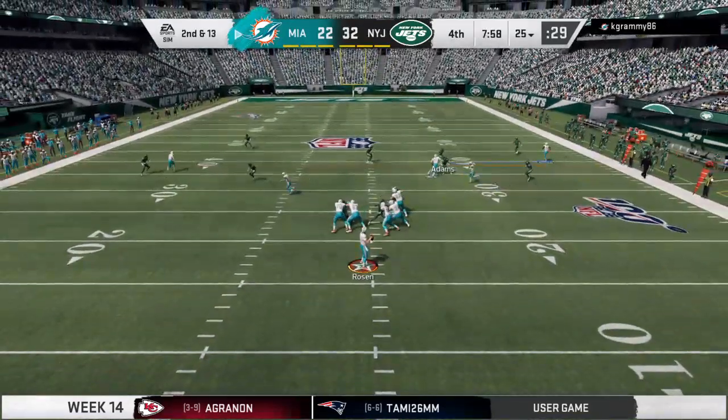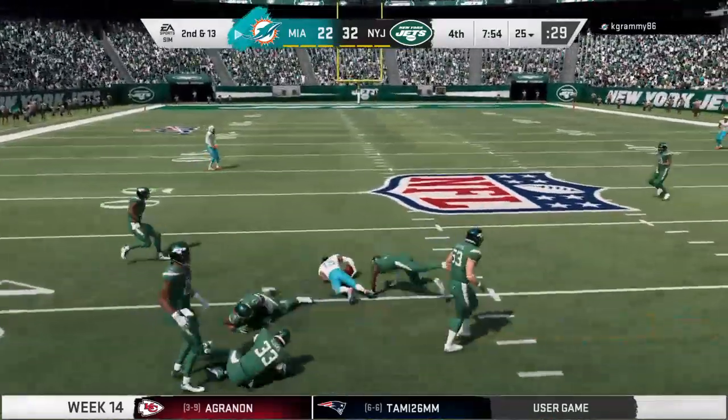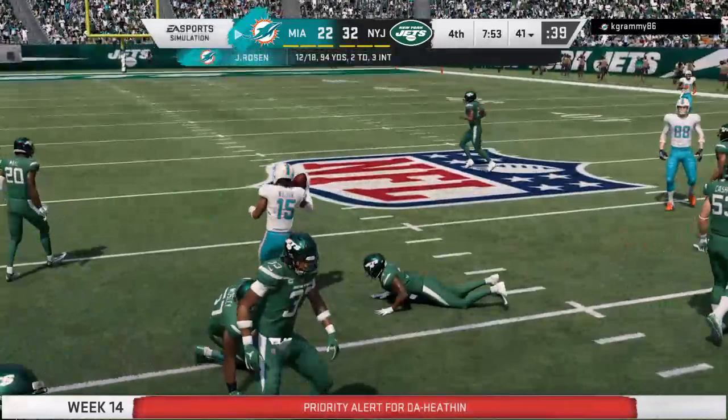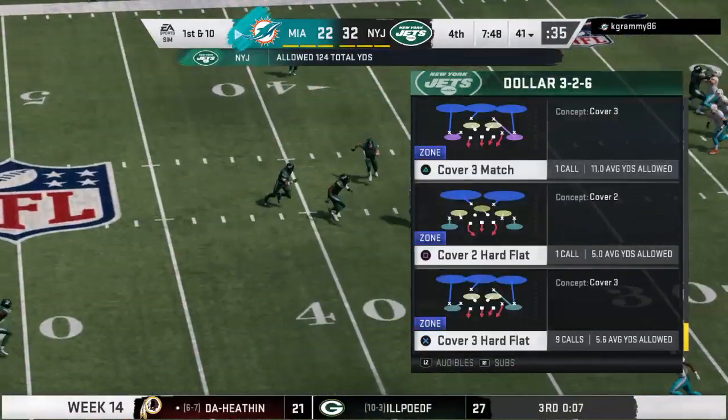Now on 2nd and 13. Rosen. Caught by Wilson. And they get him down, but not before he takes it across the 40-yard line. 16 yards, a 1st down.